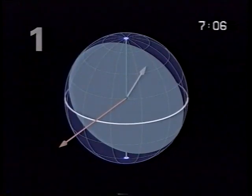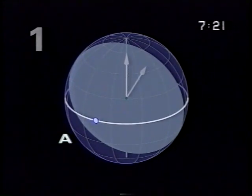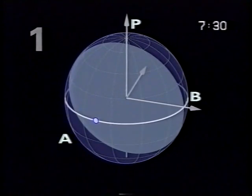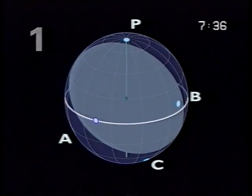We can show the reference direction as a point A on the sphere, and in fact, our choice of reference direction means that this is the first point of Aries. Now let's add the directions to three real bright stars. North to the pole star, in a direction very near the north celestial pole, then to Betelgeuse in a direction near to the celestial equator, and finally, below our horizon, south to Canopus. Again, we can show these directions as points on the sphere.